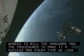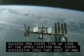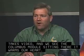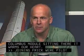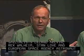And every time we look at the space station now, in every successive crew that goes up and takes video, and we see the Columbus module sitting there, it warms our heart. Joining Frick were pilot Alan Poindexter and mission specialists Leland Melvin, Rex Walheim, Stan Love, and European Space Agency astronaut Hans Schlegel.